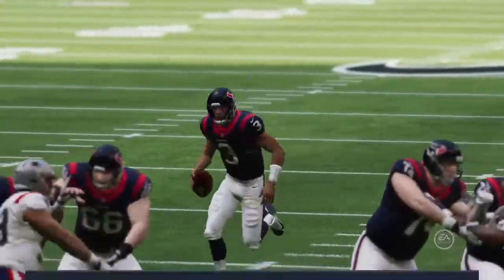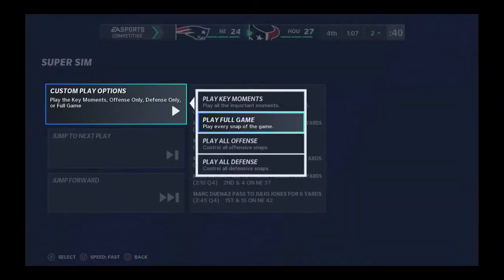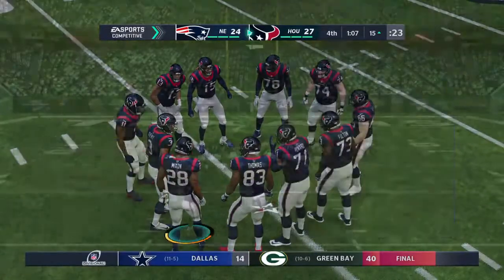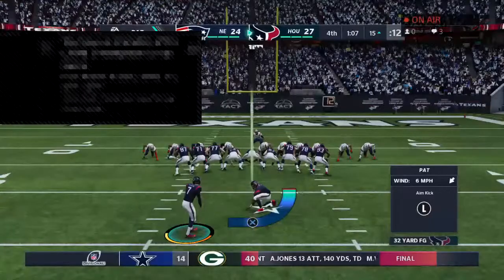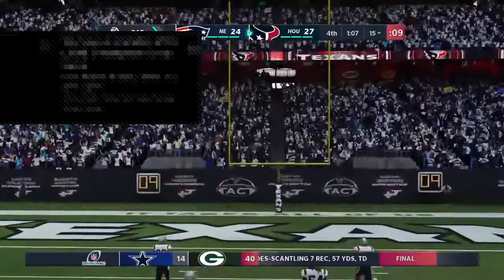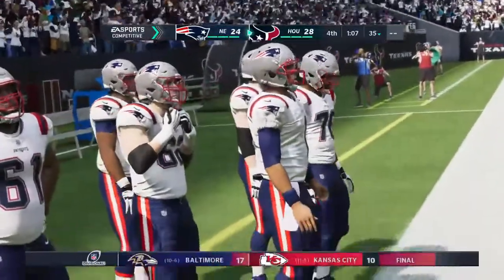Well, I'd have to say that for him, that was an... Fairbairn now to add the extra point. And that will make this a 4-point game. So that drive in total 8 plays. And it's finished off with a 5-yard touchdown run.